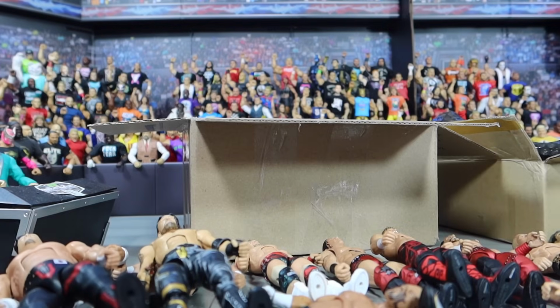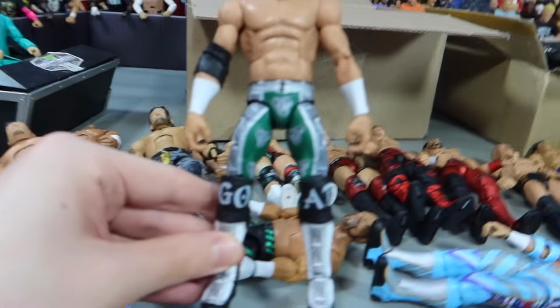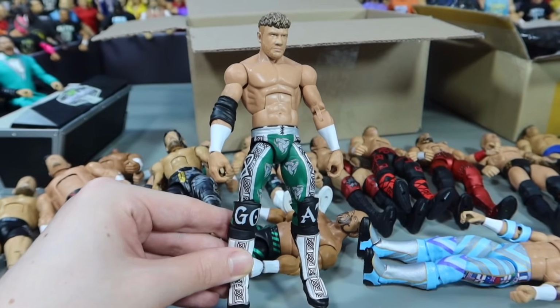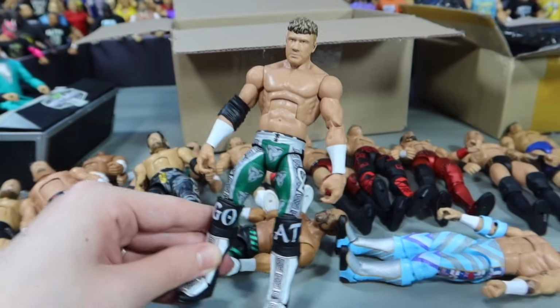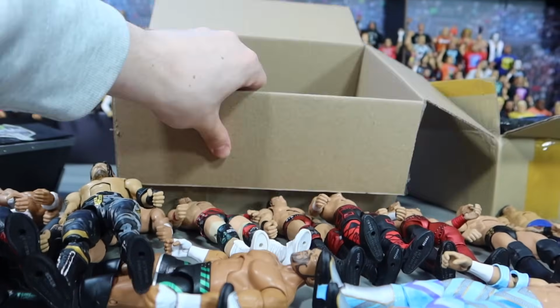Okay, this is another one of these green Wrestle Kingdom Ospreys. Very nice as always. This is also for an order. Okay.